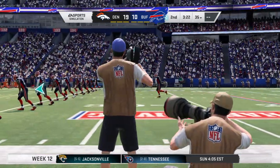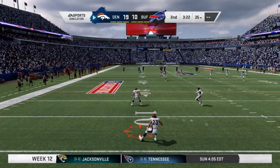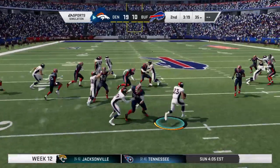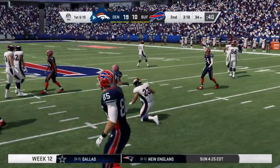Oh, unfortunate there. That was leaking. How about the body language, though, right? As you watch that ball go to the right, trying to bring it back in. Just enough to get it done.